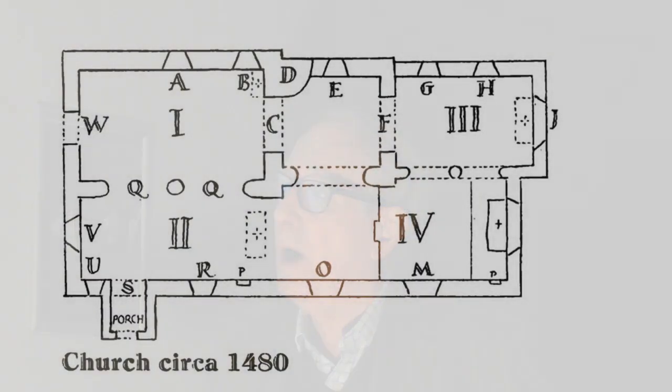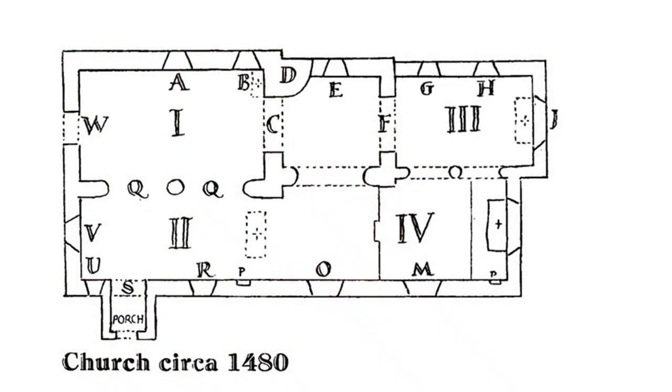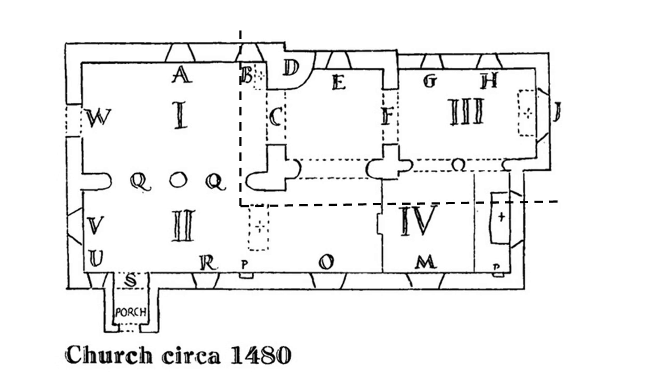So next one, please. The rich wife, who was his widow, had lots of money, so she built on all this bit of the church. That was, you remember, the place where the wall paintings were. That was the original church there with the Norman arch there. This bit got added on in 1300 and something. And so the rich widow added on all that bit. Don't worry about all the letters.